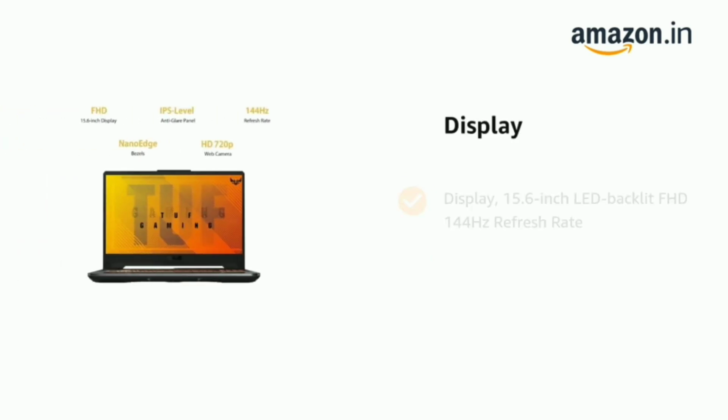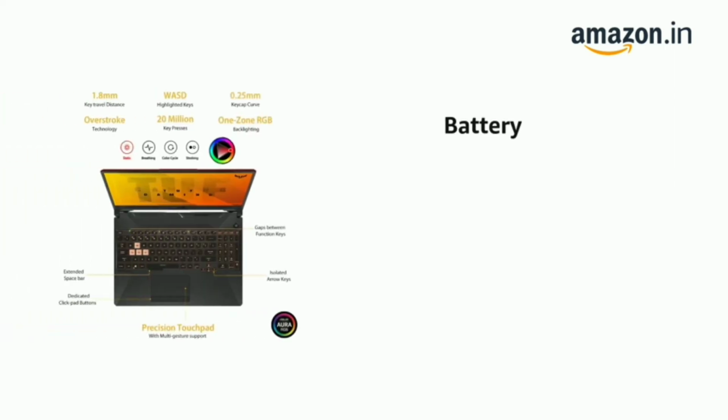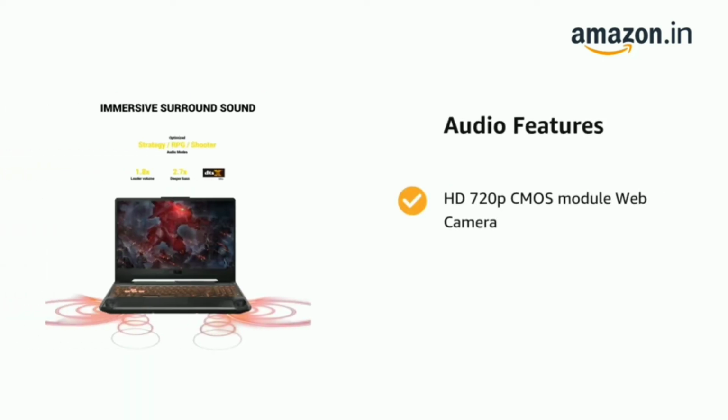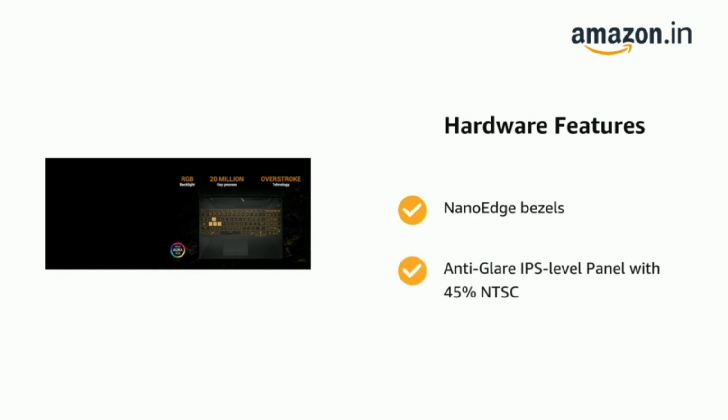It has display, 15.6-inch LED backlit Full HD 144Hz refresh rate. It comes with 48 WHRS, 3-cell lithium polymer battery. It features HD 720p CMOS module web camera. It also features nano edge bezels, anti-glare IPS level panel with 45% NTSC and other, 1-zone RGB backlighting keyboard.